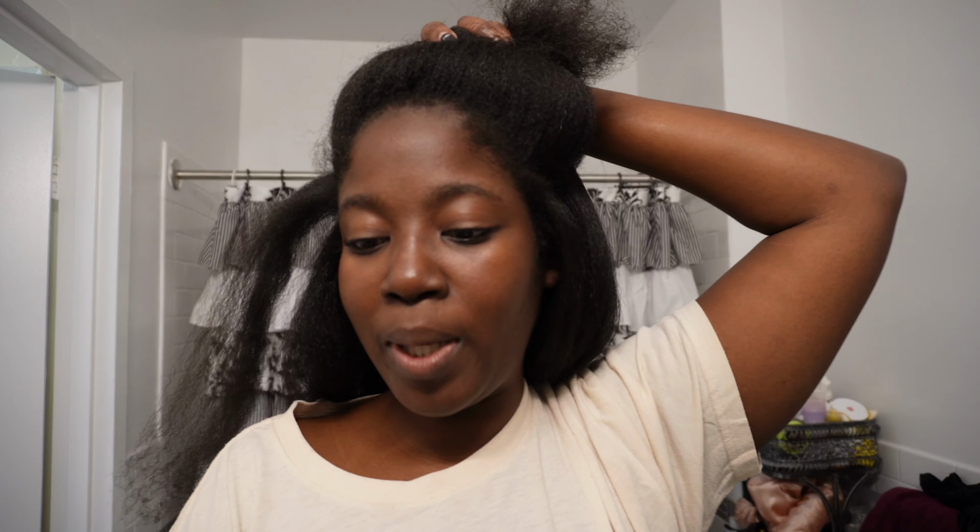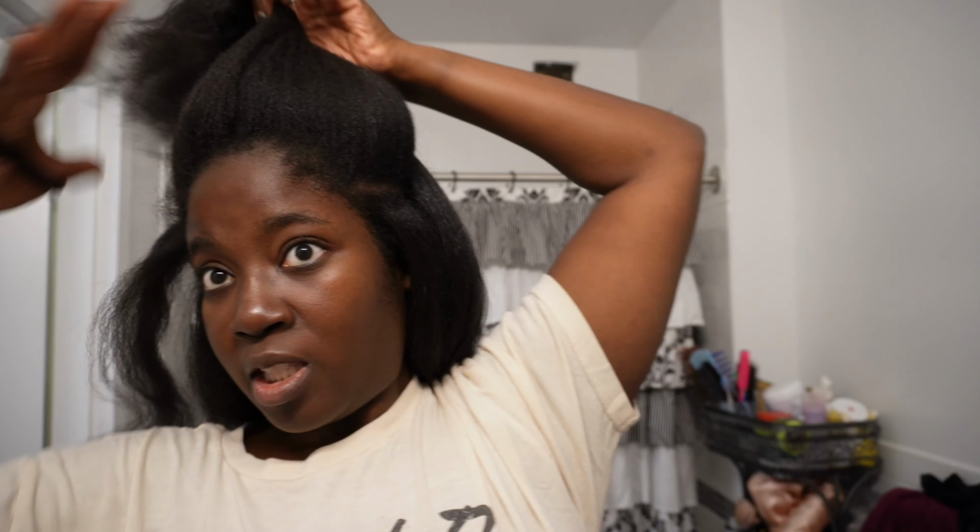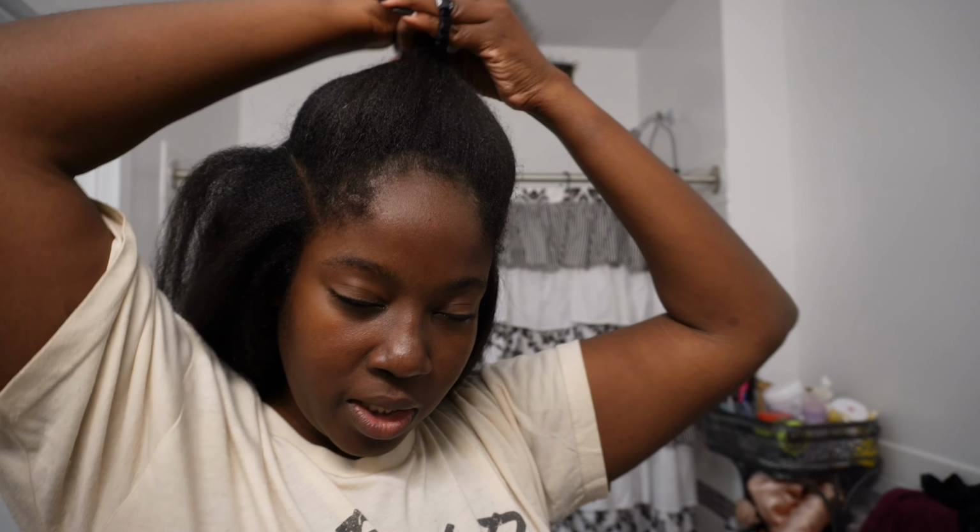I decided to stop being lazy and go and get my silk bands. These bands are from Silk X. I don't know if you can see that, but it's a black-owned brand. I found it on TikTok. I have in fact gotten to the front.